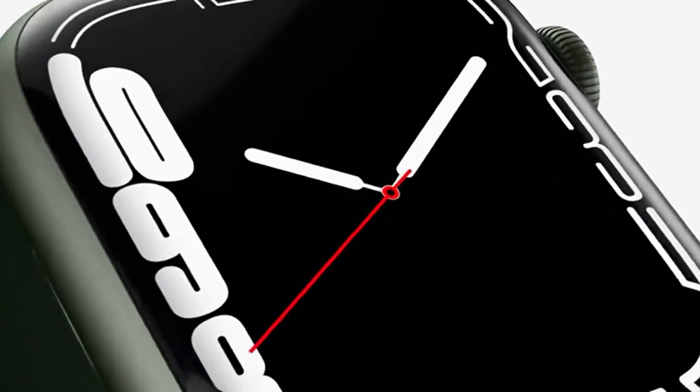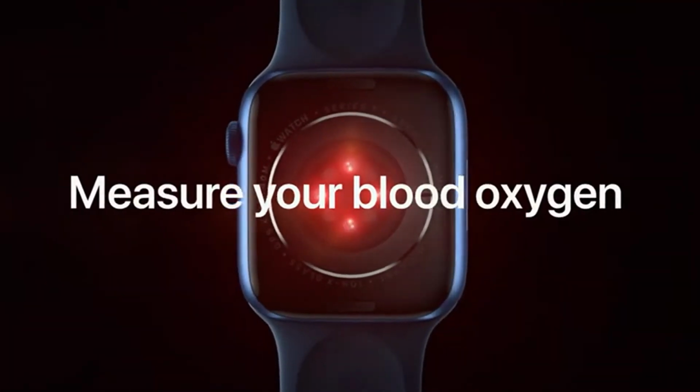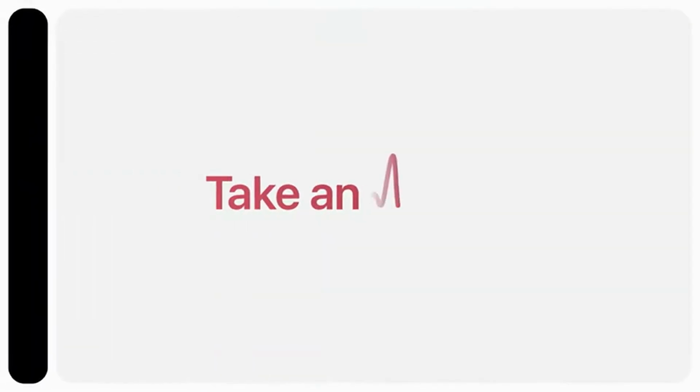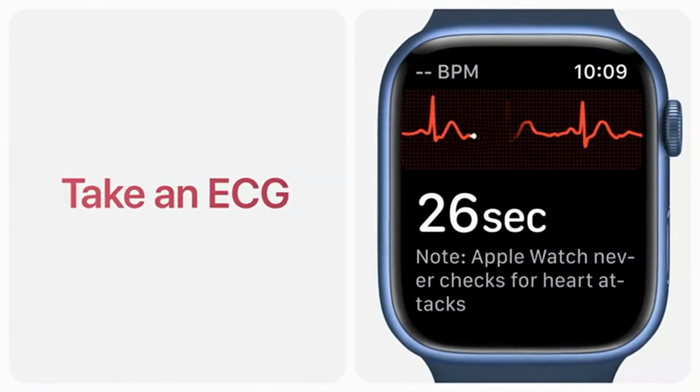We all know pilots should maintain blood oxygen levels above 90%. That's why you will be happy to find that the Apple Watch also measures blood oxygen levels. Besides that, it can also measure your heart rate and take an ECG test, allowing you to keep track of crucial vitals anytime, anywhere.